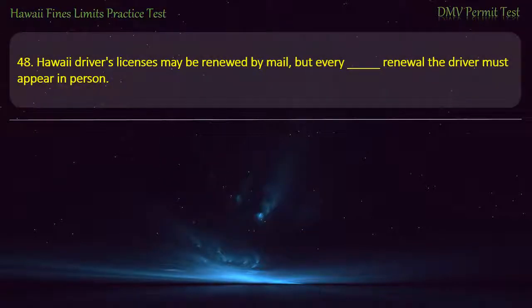Question 48. Hawaii driver's licenses may be renewed by mail, but every renewal the driver must appear in person. Third. Fourth. Fifth. Second. Answer. Third.